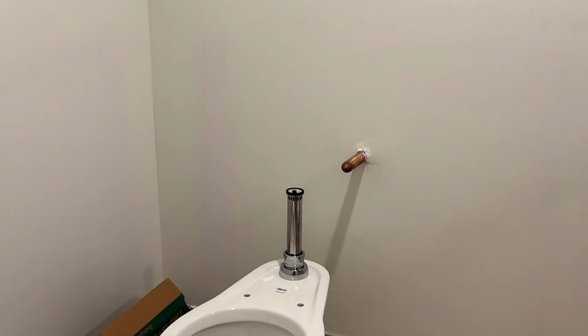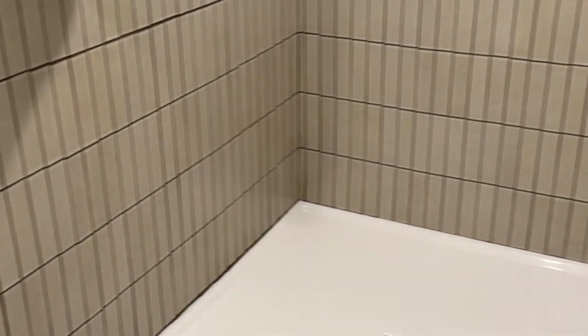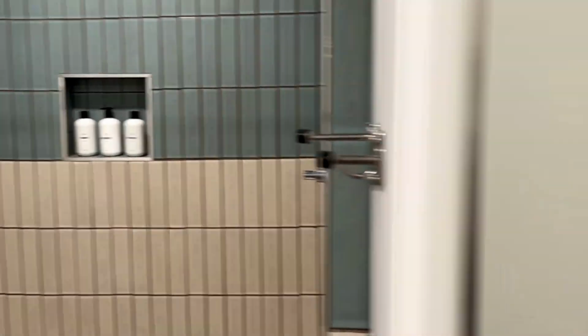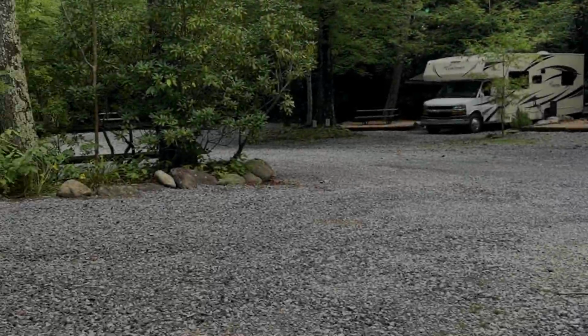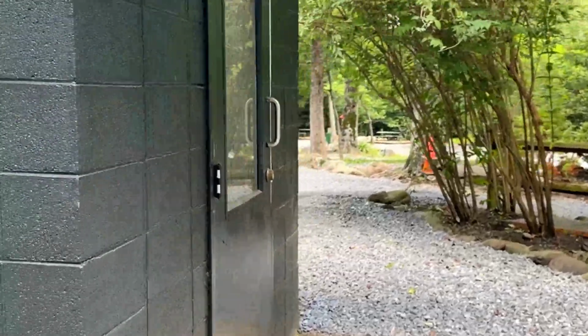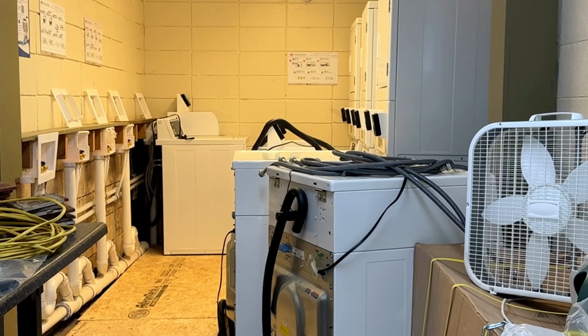This one is still under construction, but you see this one is accessible for disabled persons. You can actually even roll a wheelchair up in there if you needed to. All right, so we're gonna stick the camera in the laundry room, not go in here because they do still have some construction going on in here. As you can see, not quite got this all set up yet. We're not going to step in, but they're working on getting the laundry room up and running.